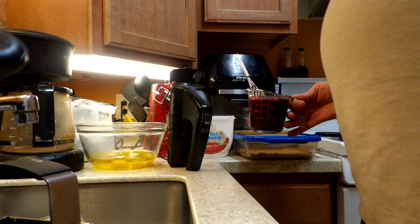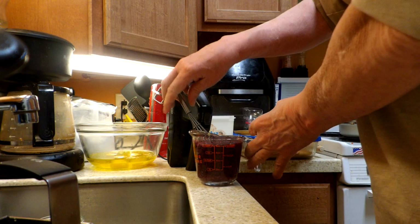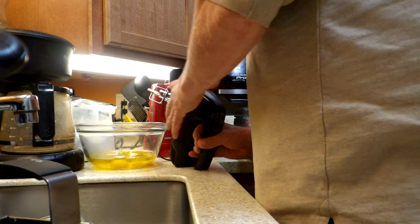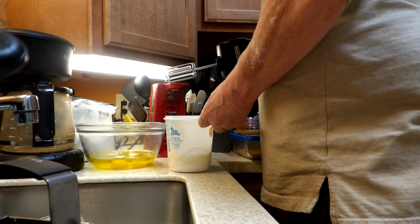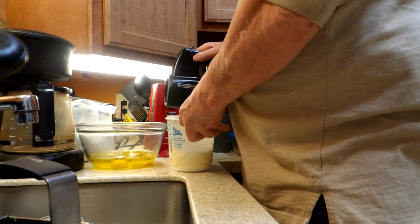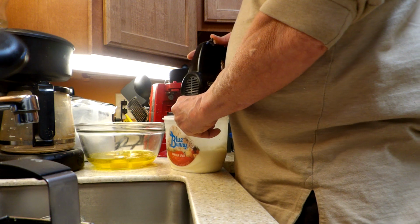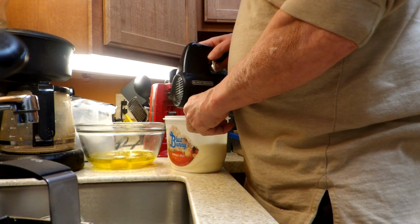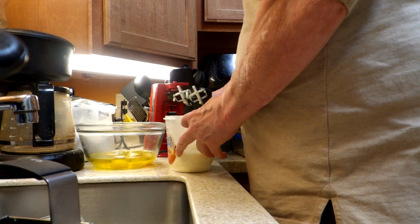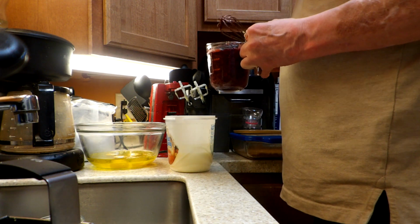I have already taken one lemon and I did the zest on that. I've added that, mixed that in, and that will be going in to the cheesecake mix. That was a cup and a half of cold milk. Add that in there, so we'll be adding a cup to a cup and a half as far as the two quantities.